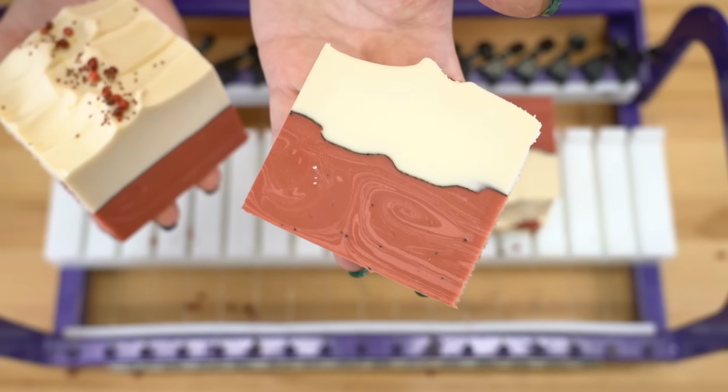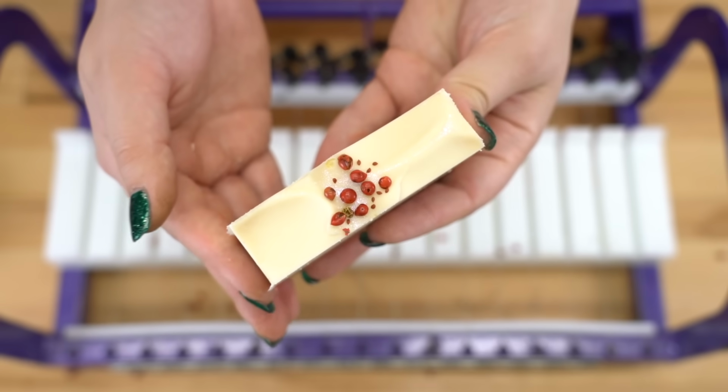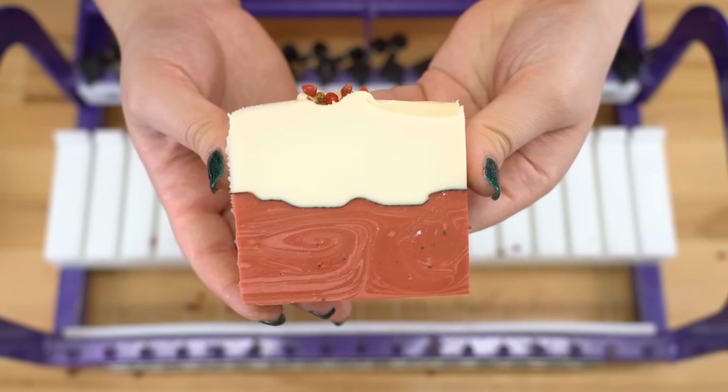Yeah, look at this. Look at that swirl down there. Ooh, this is like the perfect bar to me. Like look at the top and then look at the inside.